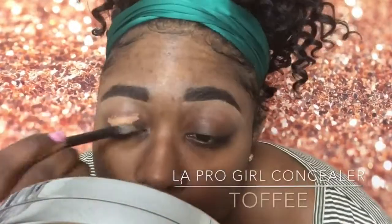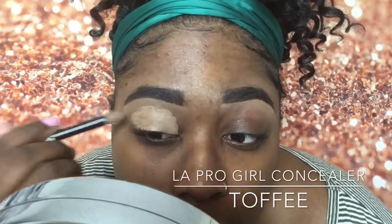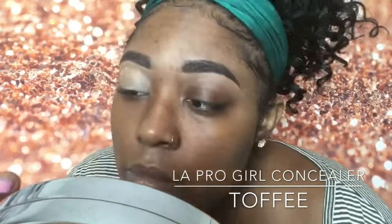So I usually use a different eyeshadow base primer, but I couldn't find it. I have a whole bunch, but I couldn't find them, so LA Pro Girl Toffee it is, calling it a day. And I just blended it with my finger because ain't nobody gonna tell me nothing, so.